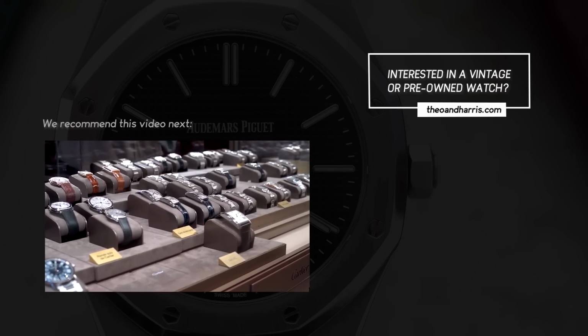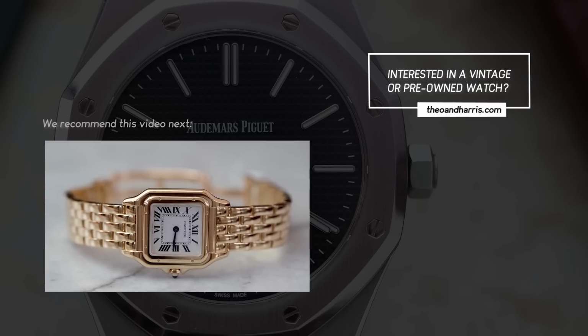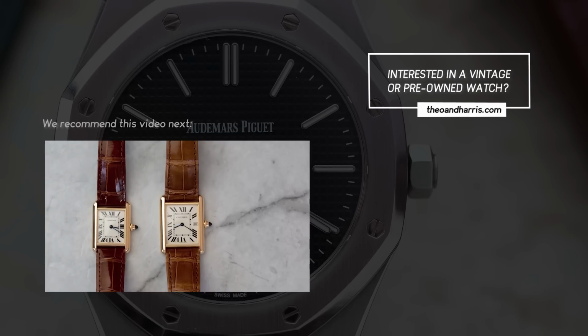I picked out the pieces that I feel best represent Cartier's current collection. We have the Panthère, the Santos, the Tank Louis, and the Drive.